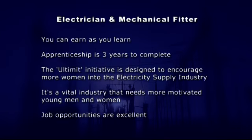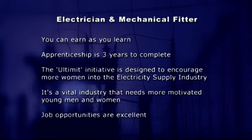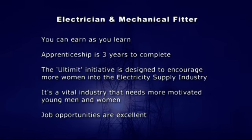The Electricity Supply Apprentice Program, a partnership between Mighty River Power and Contact, will pay for your training. The 3-year apprenticeship currently trains both electrical and mechanical apprentices. Ultimate is an initiative designed to encourage more women into the electricity supply industry. It's a vital industry that needs more motivated young men and women, so work opportunities are excellent.